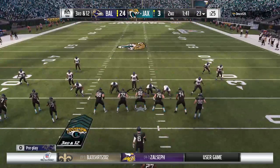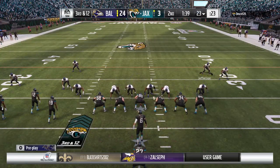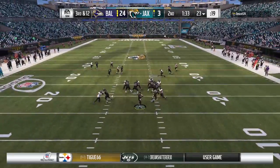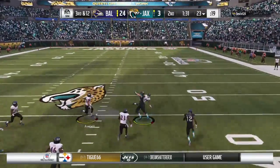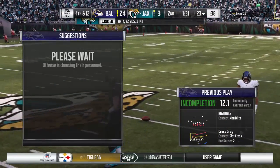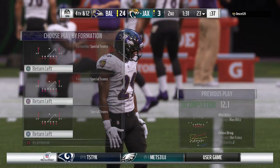They've only converted once in 4 tries. This is third down and 12. Here's Rosen to throw. Oh, had his hands on it, couldn't bring it in. Pretty symptomatic of how this game's been going.